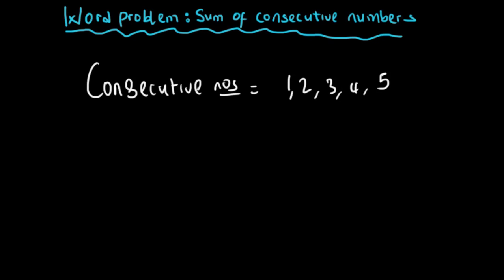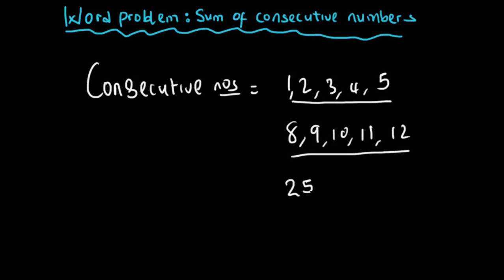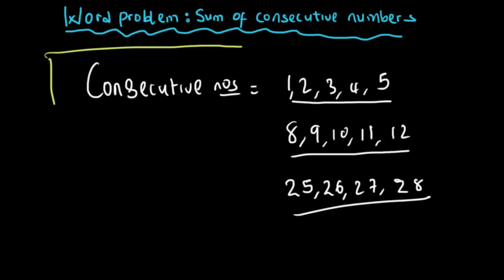They follow one another. We can have 8, 9, 10, 11, 12. They are consecutive numbers because they follow each other. We can have 25, 26, 27, 28. They are consecutive numbers. So I hope you can now understand the meaning of consecutive numbers. They are numbers that follow each other. Does that make sense? Now let's take examples.